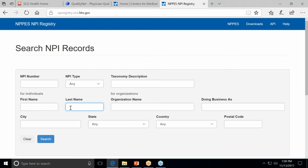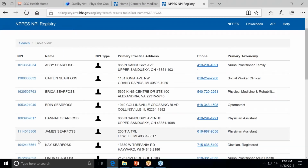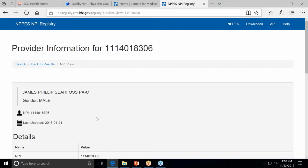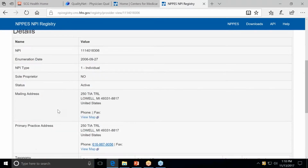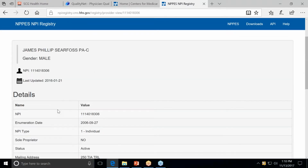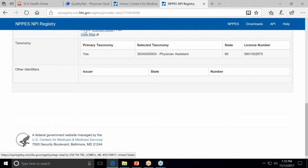But so this is the NPES or NPPES. If you go to npiregistry.cms.hhs.gov, that's where this is located. And just because we're going to have some fun, we're going to pick on my dad. So he's down here, and what's interesting in this information is what his taxonomy here is. This taxonomy has him listed as a physician assistant, which is correct, and he's licensed in the state of Michigan. Fantastic. So that's really good.